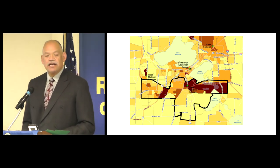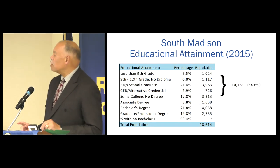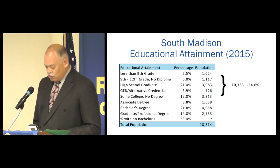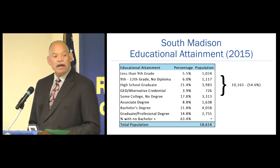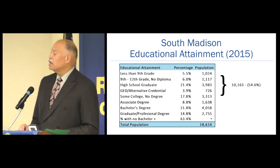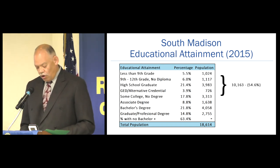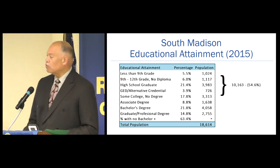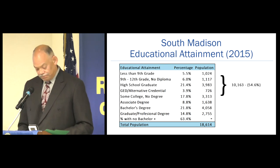The area's educational attainment includes a sizable number of individuals ages 25 to 60 who did not have a post-secondary credential, and in many instances, not even a high school diploma. This is an important data point because next year, over 60% of the jobs in our area will require a post-secondary credential, and that is only going to rise.